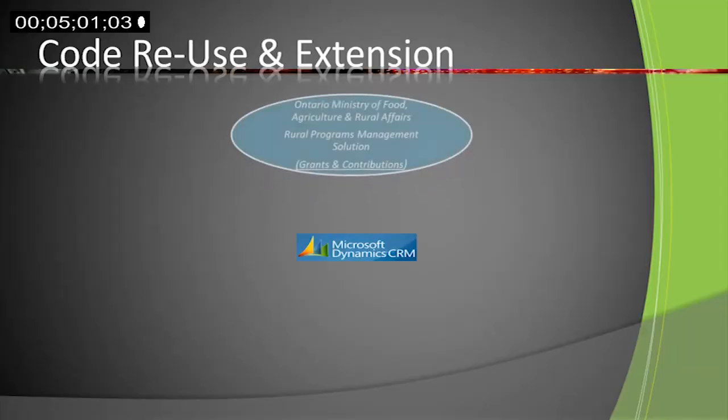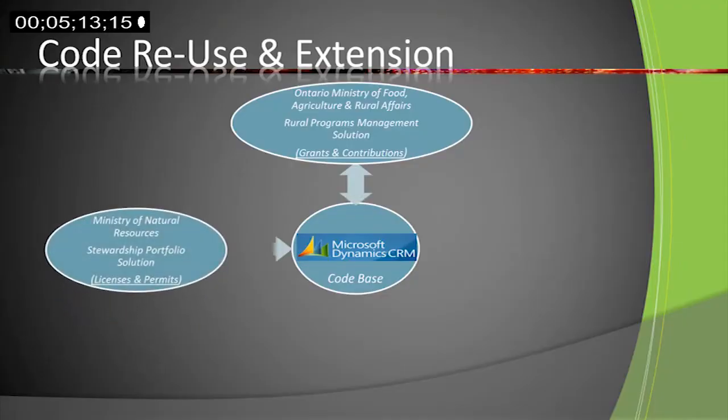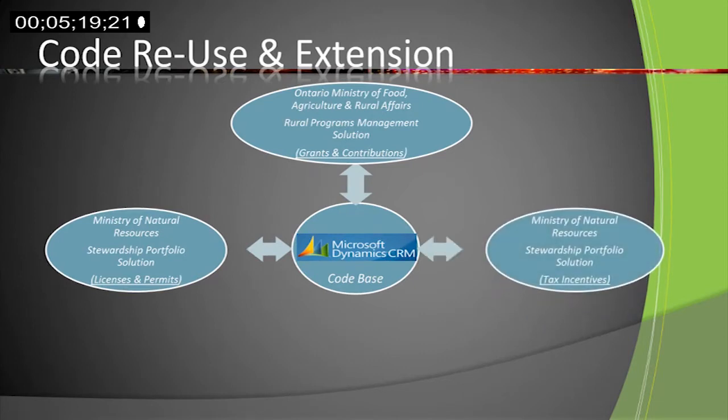That's really cool. Can you give us a real-life example of how this has been applied? Sure. Well, there's 4 real systems that are leveraging this code base. The Rural Programs Management System, RPM we call it, was the first grant system that created and spawned this code base. Since then, the Ministry of Natural Resources, with their Stewardship portfolio solution, has reused this code base and have extended it to tax incentives and licenses and permits. This system has even integrated GIS features, so you can see throughout the province where your grants are taking effect.